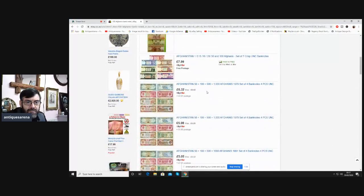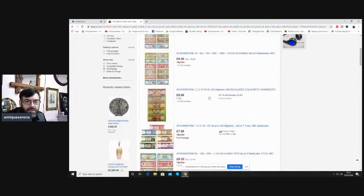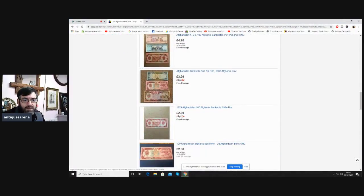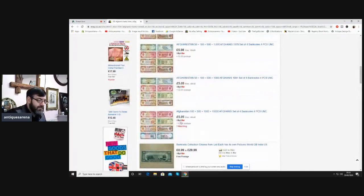Scroll down. These are all sold listings. There it is there, £2.39 again, and £2 underneath. No, that's a different one. £2.39. Uncirculated. So we've got sort of £14-15 worth so far for those three banknotes. And the next one is a 50.